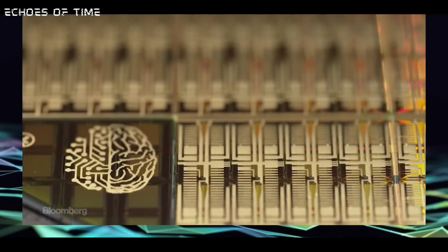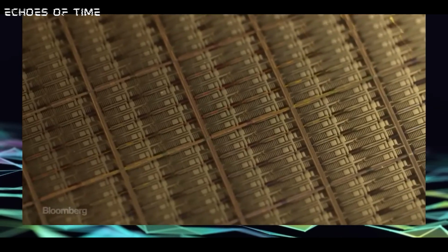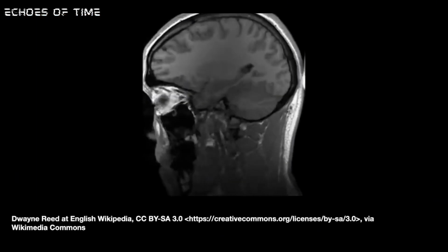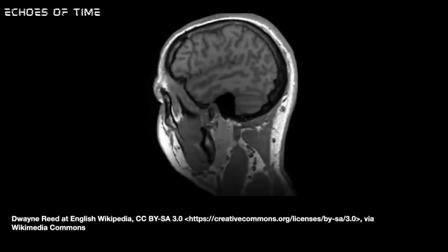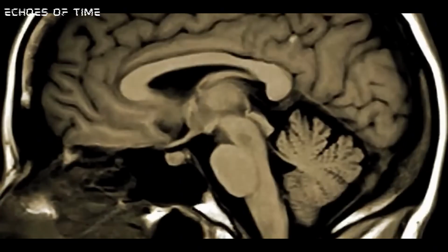For scientists and engineers, the brain has long been an object of fascination and a benchmark for designing intelligent systems. Neuromorphic chips, designed to emulate the brain's structure and functionality, represent a groundbreaking step toward bridging the gap between biological intelligence and artificial systems.